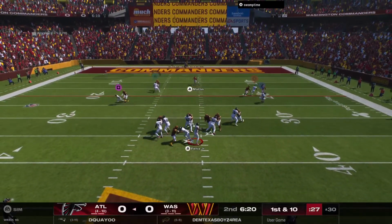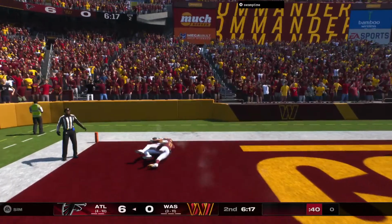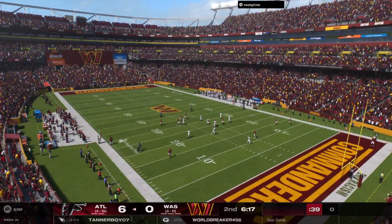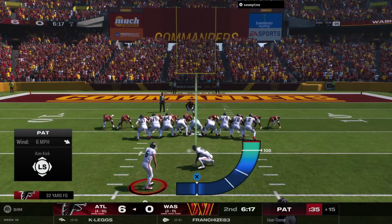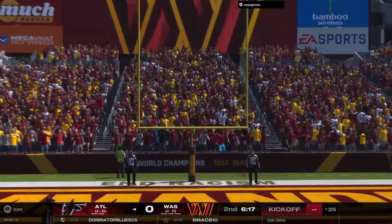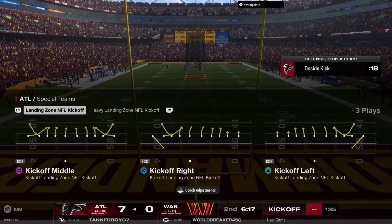Penix on 1st down. And that's complete in the end zone. Touchdown, Atlanta. The Falcons pick it off and get points on the ensuing drive. Drake London with the touchdown. Koo with the extra point. And they add one on to their first touchdown of the contest.